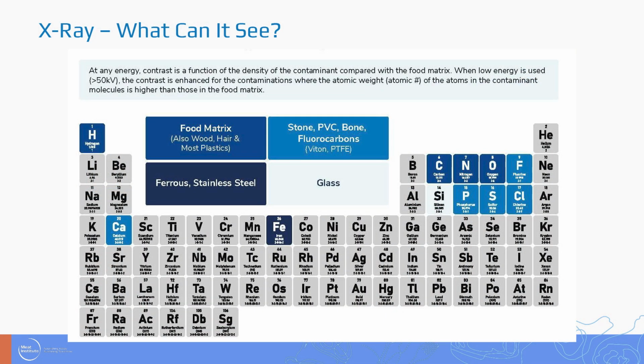So hydrocarbons, HCNO, everything that we're making from a food stuff perspective, kind of falls underneath that umbrella. For metal, everything in the middle trough of the periodic table here, those are the things that are easiest to find. They impact that photon as it passes through those objects, gets deflected or absorbed the most in that area of the periodic table. So for things like plastics, this is where we have the biggest sliding scale.